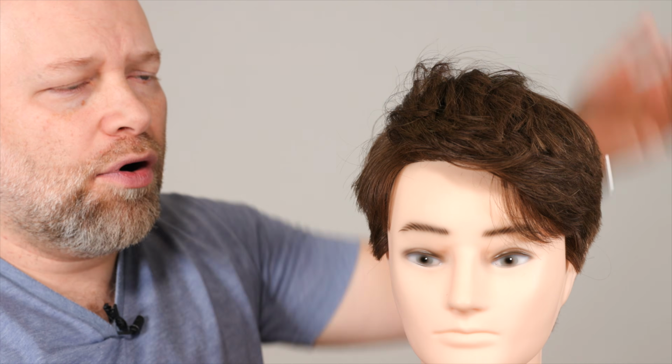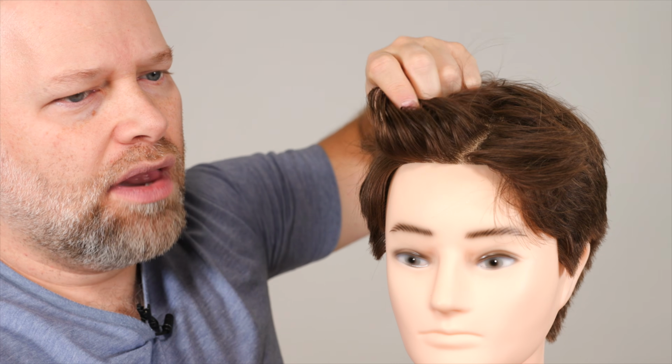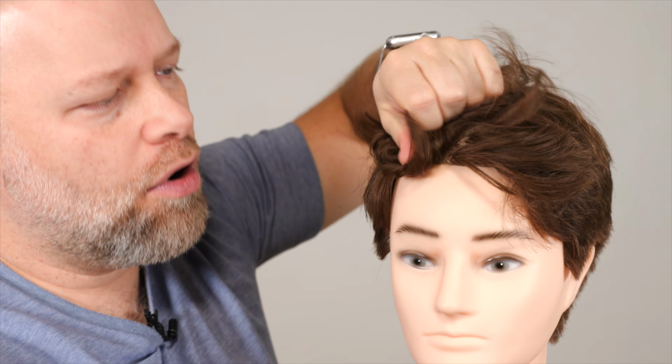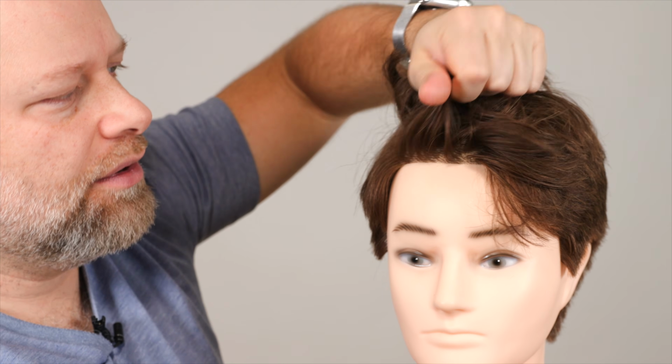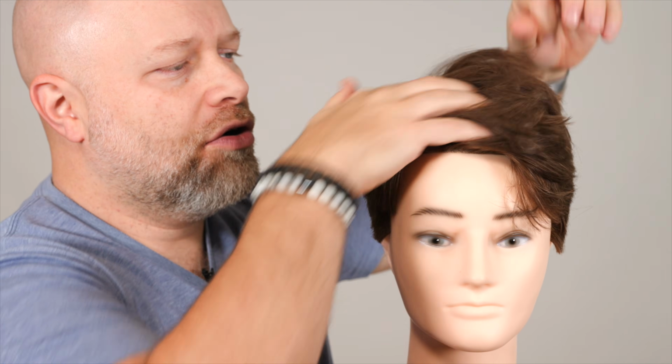This goes if you have a center parting, it goes if the parting's on this side, the hair pattern is really what causes the hair to part or the hair to split, okay? So it's nothing to be ashamed of. There's nothing wrong with your hair. It doesn't mean like, oh my gosh, I hate my hairstyle.